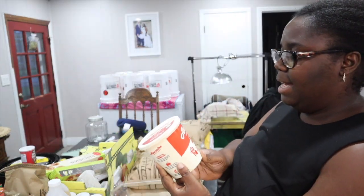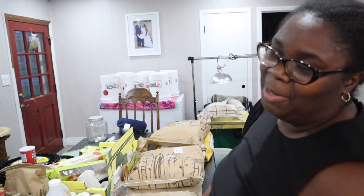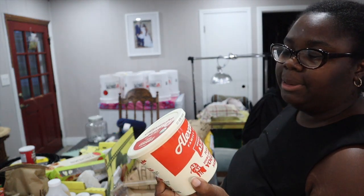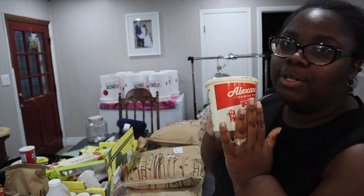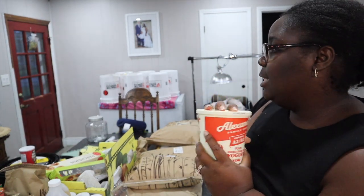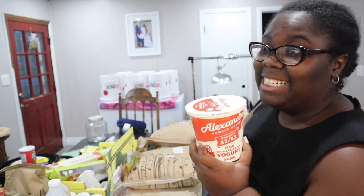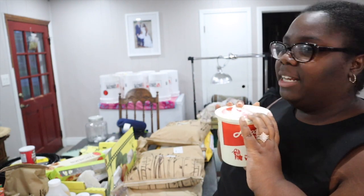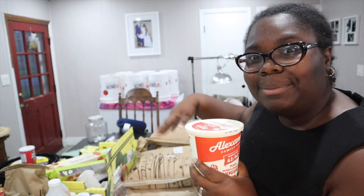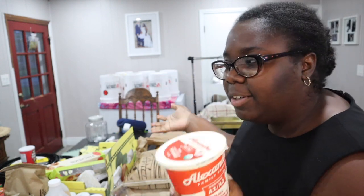Next, I got this. I guess y'all, we really like the Alexandria Farm dairy products. This is their plain double cream top yogurt. I'm going to use this. This is only a 24 ounce and they had it at a really good price. I'm using this for yogurt and sour cream. I don't plan on just eating this yogurt. I'm planning on making my own yogurt with all that milk I bought. See, y'all see where I'm going? I got milk, got yogurt, sour cream, milk.